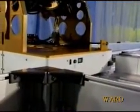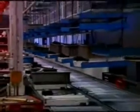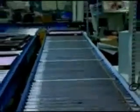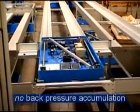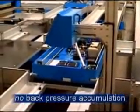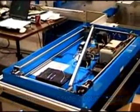Want to save more money? How about less maintenance, less often, and lower electric bills? In a conventional conveyor system, the whole road is moving the whole time. When a pallet is stopped at a workstation, the conveyor motors continue to turn, of course. So there's drag on the system. The motors have to work harder and use more electricity. But not with a Power Pallet system. With Power Pallet, there simply is no back pressure accumulation. Wheels, bearings, and drive belts are moving, and electricity is being consumed only when the pallet is traveling between stations, not when it's standing idle at a station.